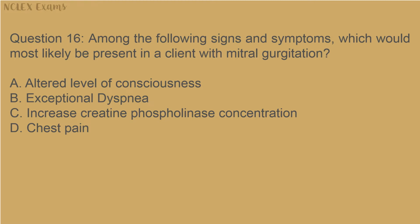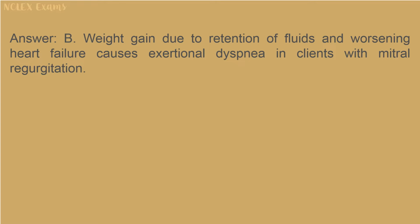Answer, B. Weight gain due to retention of fluids and worsening heart failure causes exertional dyspnea in clients with mitral regurgitation.